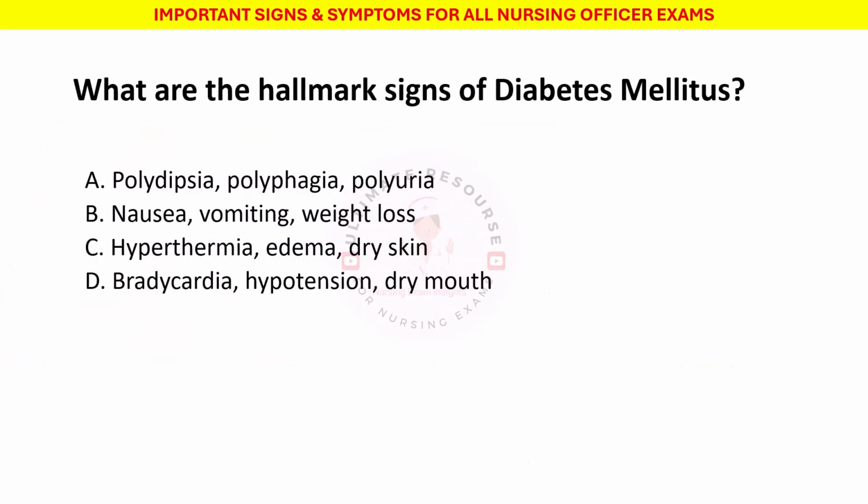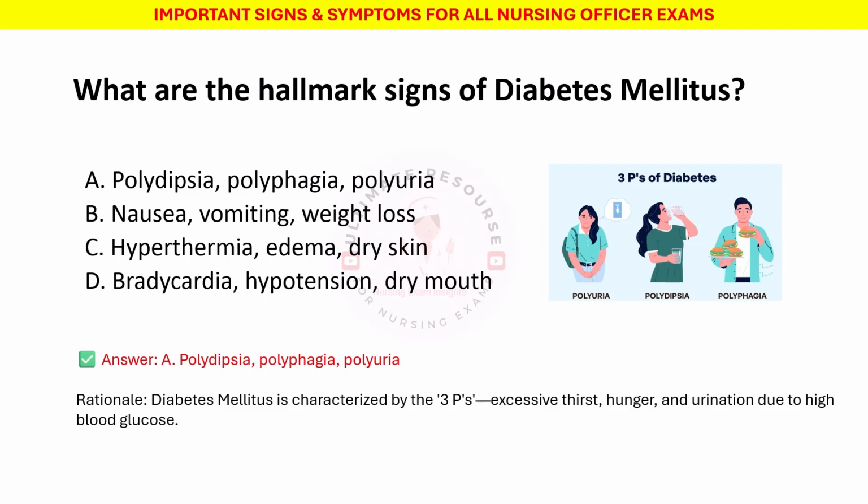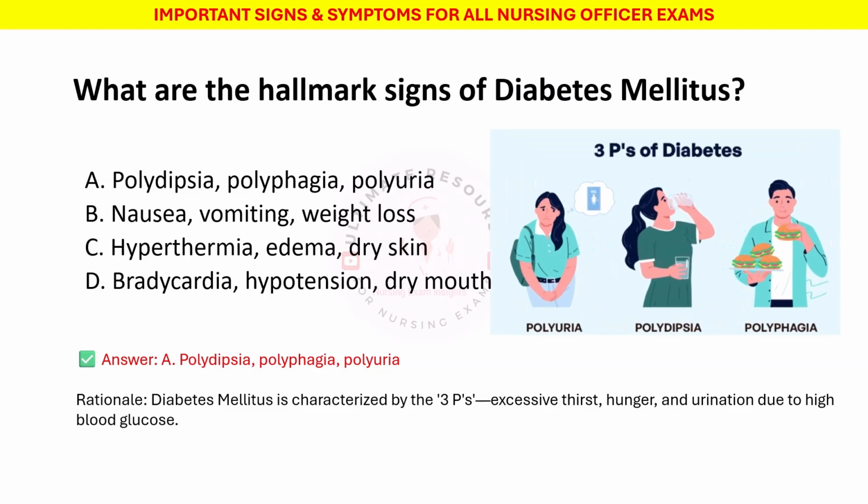What are the hallmark signs of diabetes mellitus? Options are A. Polydipsia, polyphagia, polyuria, B. Nausea, vomiting, weight loss, C. Hyperthermia, edema, dry skin, D. Bradycardia, hypotension, dry mouth. The answer is A. Polydipsia, polyphagia, and polyuria. Diabetes mellitus is characterized by three P's. That is polyuria, polydipsia, polyphagia, which is excessive urination, excessive thirst, and excessive hunger due to high blood glucose level.